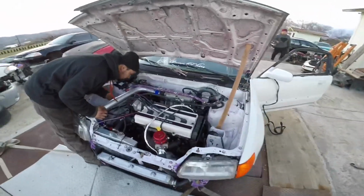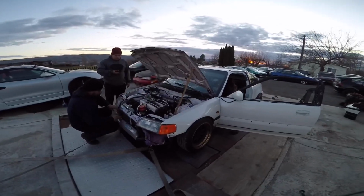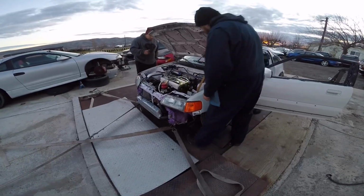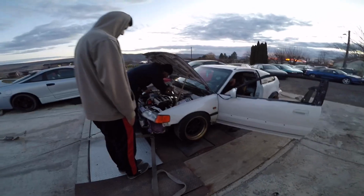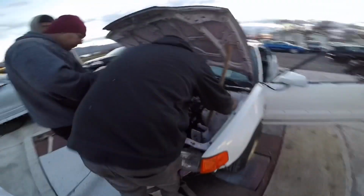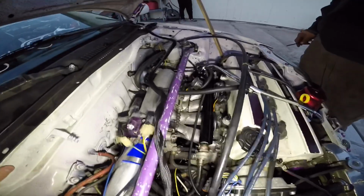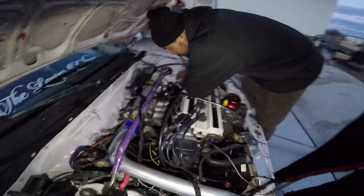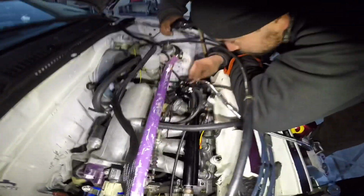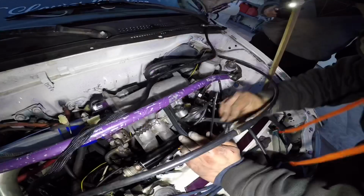Alright, so she's just about buttoned up. I think we're just about to start the tuning. Hold on. Can you turn it on again? The bigger injectors are in now. Yeah, that flashlight came in handy. Alright, forgot I had it. Where's it leaking from? Look, it's from under the gasket.